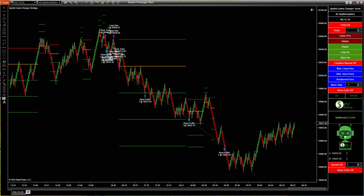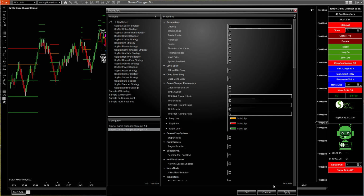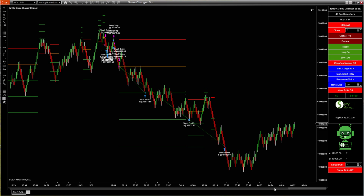If you already know how to use NinjaTrader, it's real simple. You just go up here to your strategies, and you just go to your game changer, and then you go down here to the template. You load this template, and once you load it, the only thing you have to do is change to whatever contracts you want right here. So if you're wanting to run 3, you just put in 3, and all the settings are already set up for you. So it's real easy to do. That's how easy it is to load a bot and run a bot. It does a great job.